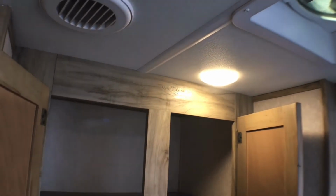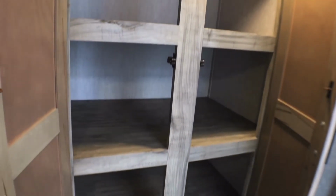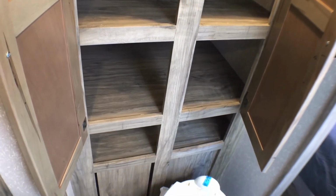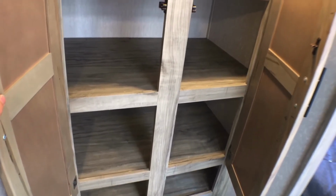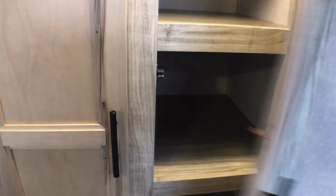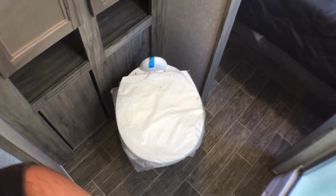And then for a bunkhouse, this just has a ton of linen cabinet storage. So you've got just tons of space. You can use this for folded clothes for the kids, towels, whatever you want, which is very nice. You don't normally get this much storage in a bunkhouse main bathroom. And then lastly, you are going to have a porcelain foot flush lever toilet. Pocket door to separate off the master bedroom.